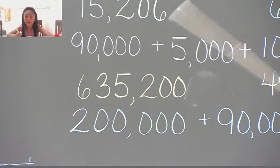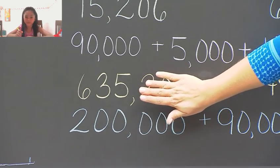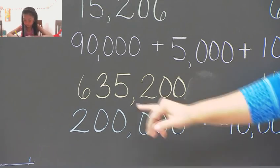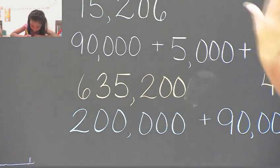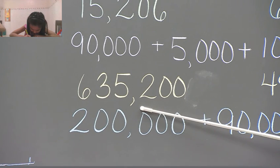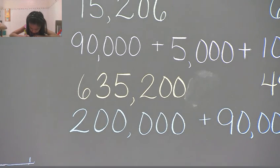635,000. One way to remember that is you can almost ignore these first 3 numbers and say the beginning 3 like you would normally say it, but when you get to a comma, you say the word thousand. So you can say 635,000. 1,200. Let's look at this number.